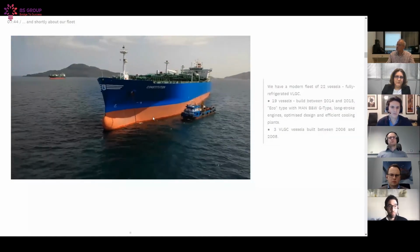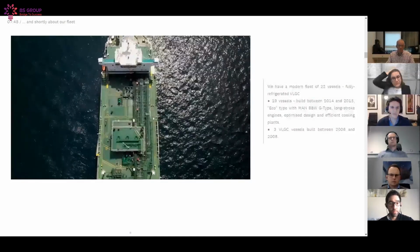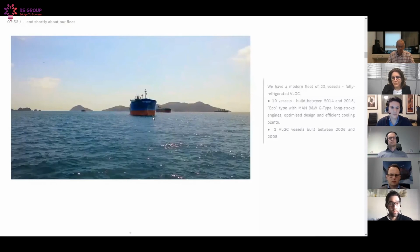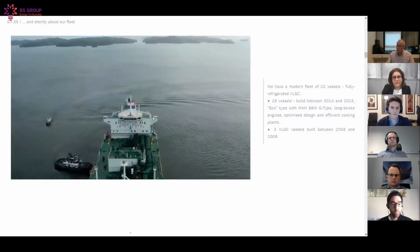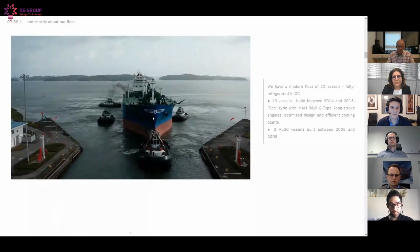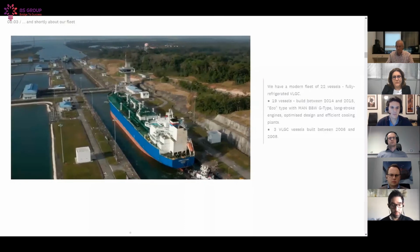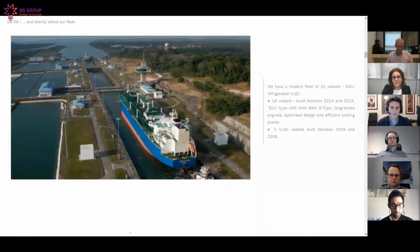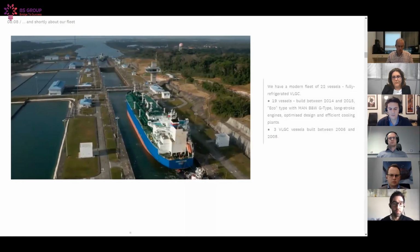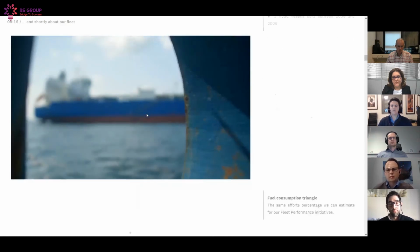We call them the Eco Fleet because they have the new MAN B&W G-type long stroke engines with optimized design and efficient cooling plants. That's important for us going forward, because they are low in EEXI and low in EEDI, which will be the basis for the EEXI calculation later on. So it's a good starter for 2023, and we hope we can deliver a good performance out of them.